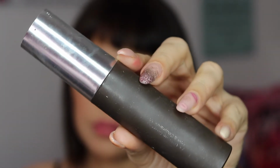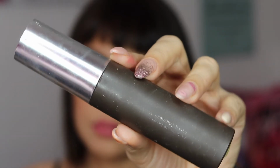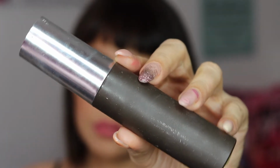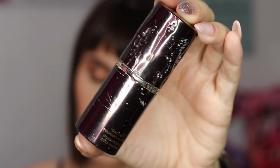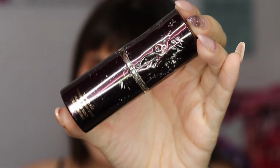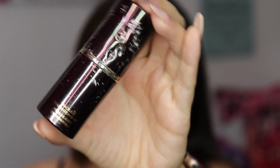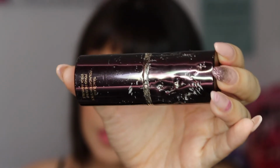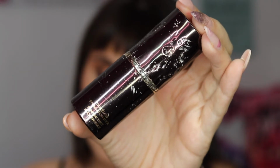The Becca Full Coverage one, I never use it because it's too dark for me again. I bought it in the shade Olive, but I will try it out and see if I can use it as a bronzer. And then this is my most expensive foundation. This is a Traceless foundation stick by Tom Ford. It's just that it's too dark for me again, and it looks beat up because my little puppy beat it up completely and she just damaged the packaging.